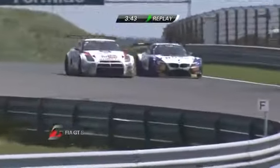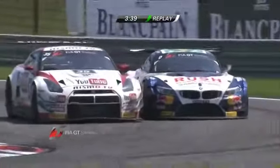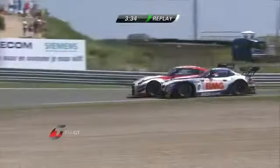Here's a look at the replay then coming down into the chicane, and Buncombe wasn't going to give him any room. He tried to turn in late, but full credit to Cordair, he stuck in there. Yeah, but I think fair credit to both drivers.